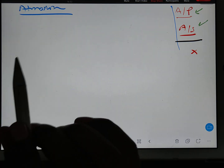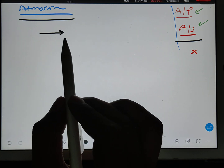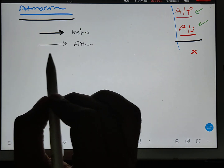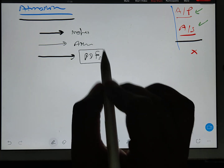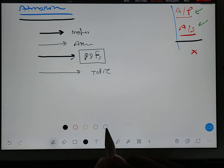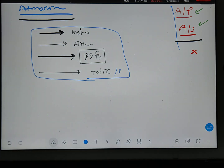So what should be your daily schedule? After my class, some students are taking class notes here itself. Very good. So first thing is notes. Then some assignments. Then I will give you some important PDFs to read. And you have to go through important topic-wise and subject-wise test series. So this much you will do. This much I am expecting from you, and definitely I'll be available to take your doubts.